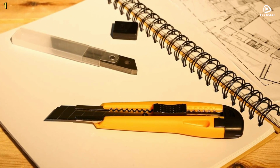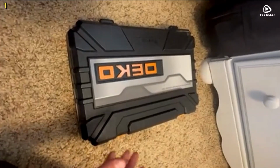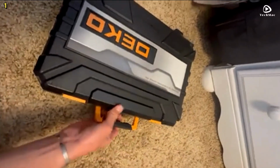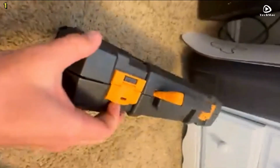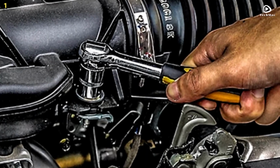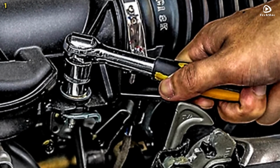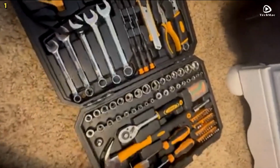A standout feature of this set is the robust torque wrench, allowing for precise tightening of bolts and nuts without the risk of over-tightening or damaging components. This is especially useful for furniture assembly or small mechanical projects. The inclusion of a saw further expands the kit's capabilities, allowing you to cut through different materials.